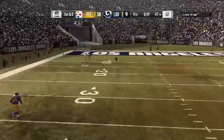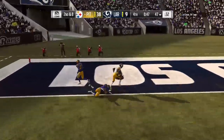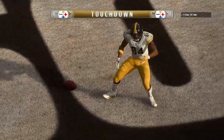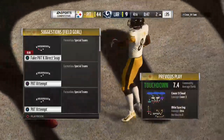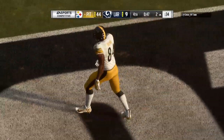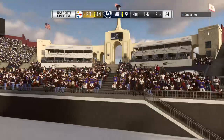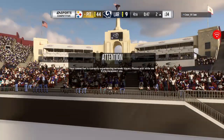He's going to rifle one deep left side. And this is caught inside the 5. And he's going to take it in for a Steeler touchdown. Antonio Brown, 53 yards. And the Steelers offense, they continue to pour it on.